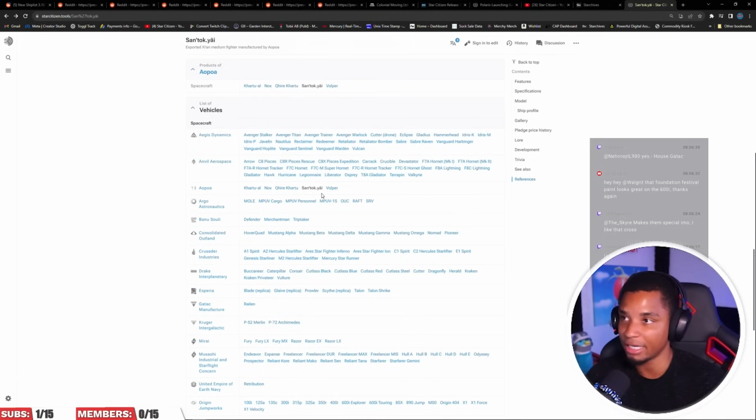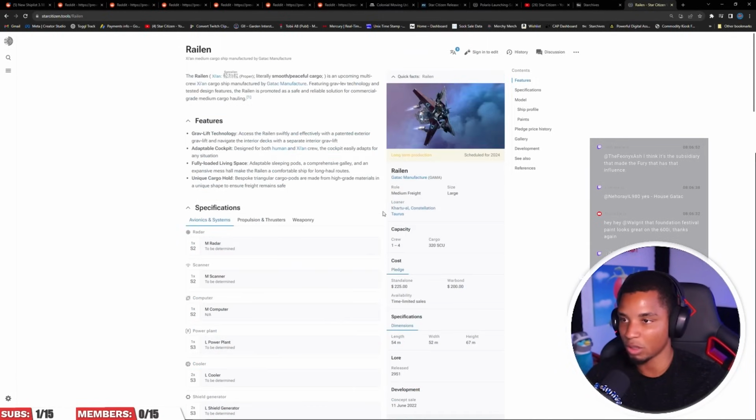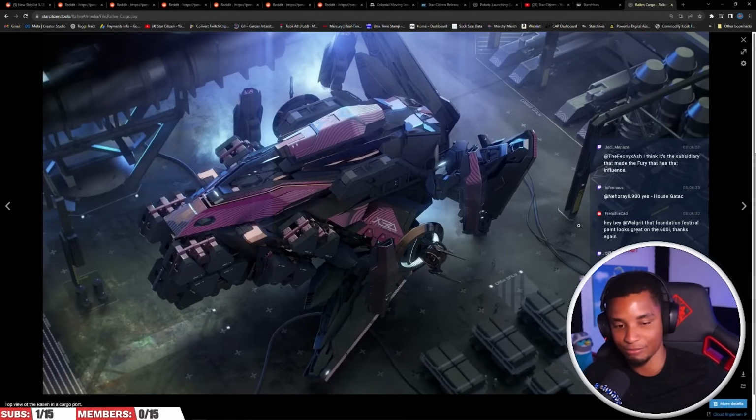So they have talked about now the team that's working on the Santok Yai, possibly moving over to Gattak, who is a different alien manufacturer from the same species, to work on the Raylan. And that would bring us another large cargo ship, yes, but also a very, very different kind of ship from everything else. I think it'd be pretty cool to see that.